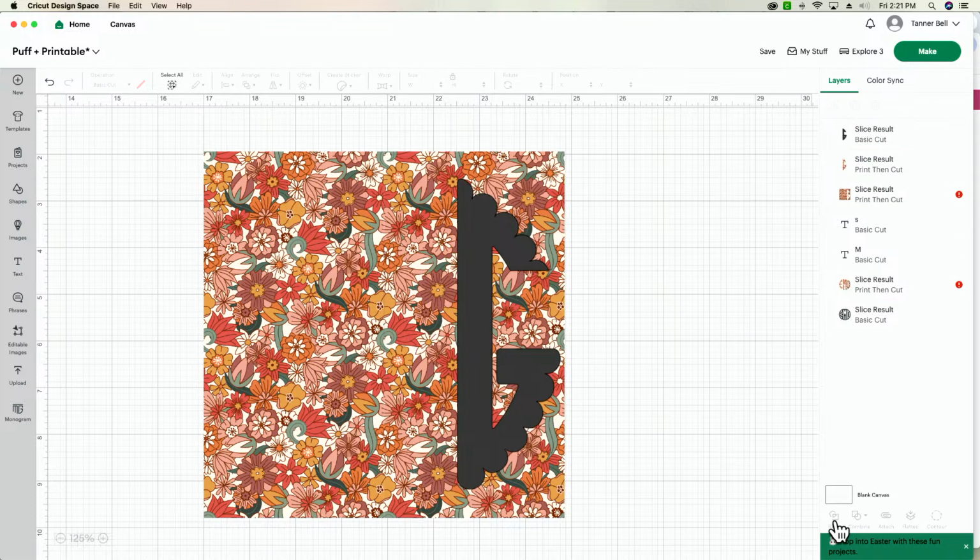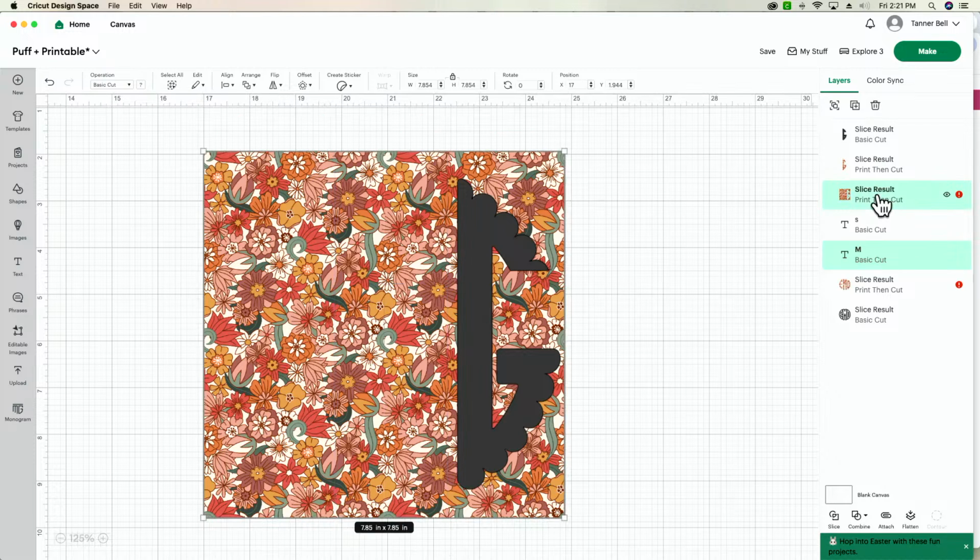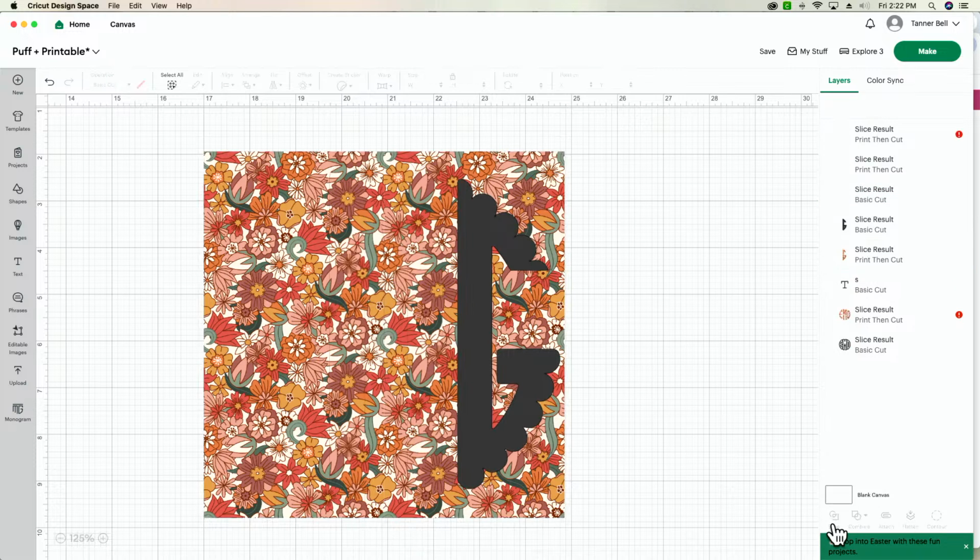Now, where did my S and my M go? Don't worry guys, it's still there, I promise. Still working from our layers panel, guys, because my layers panel is my favorite place to work. We're gonna go to our middle letter, our M, and select our cookie cutter M. We're gonna come back up here with our shift key pressed down and select our cookie dough again, our pattern, and we're gonna slice. Okay, still not seeing it.